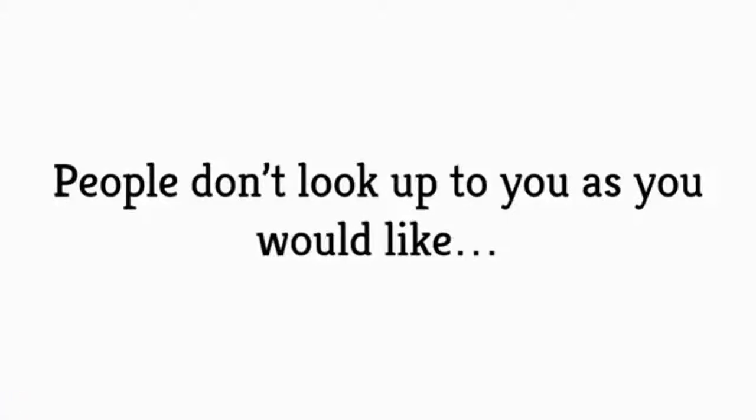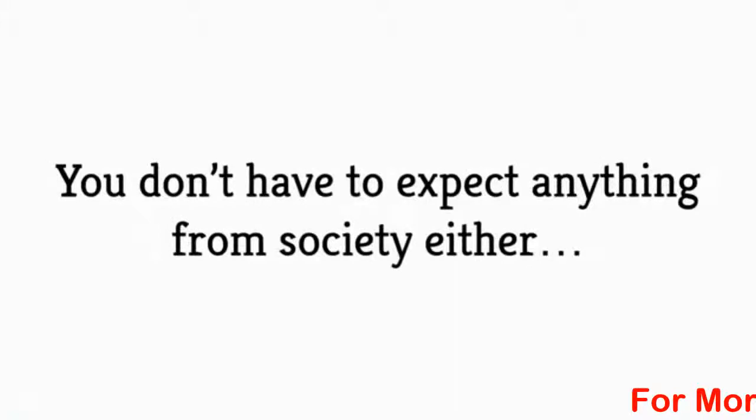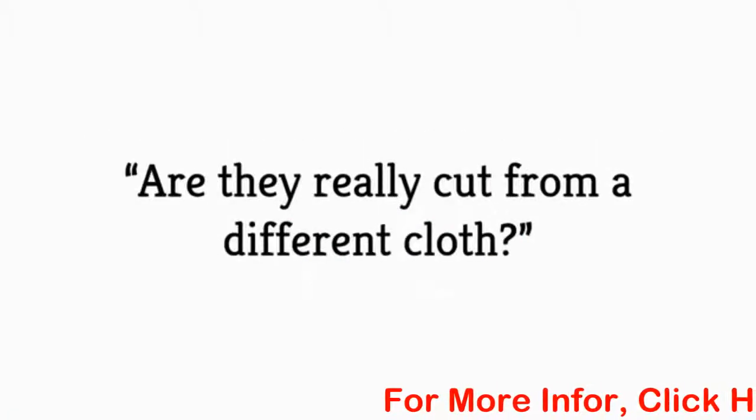Worst of all, there's no sign of a better future. People don't look up to you as you'd like. And life isn't what you expected it to be when you were younger. You don't have to expect anything from society either. Nobody cares. You see people driving around in expensive cars all the time, and you start to wonder, are they really cut from a different cloth? You know you deserve more.